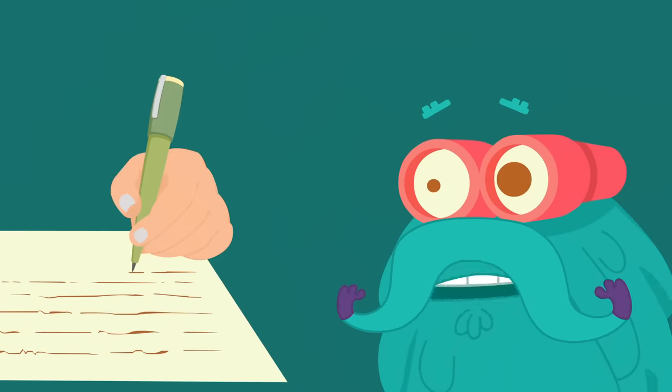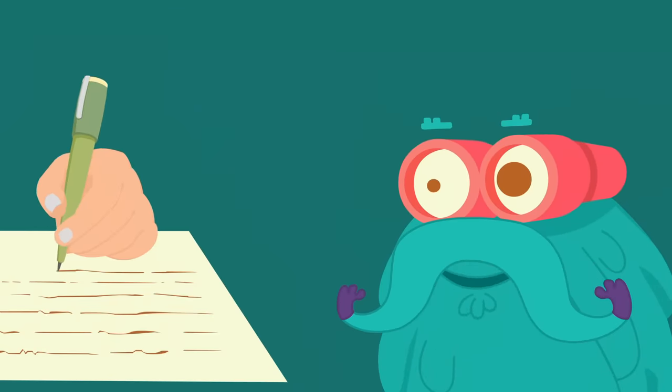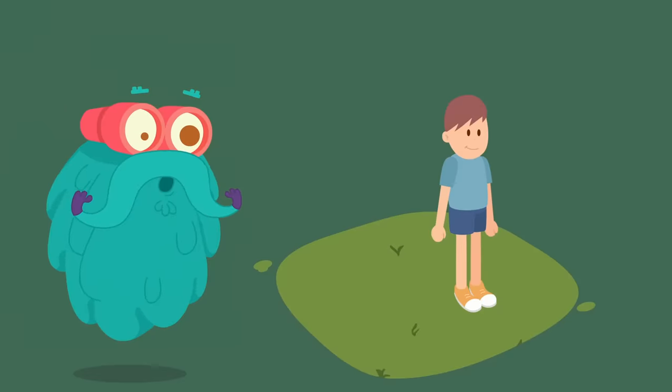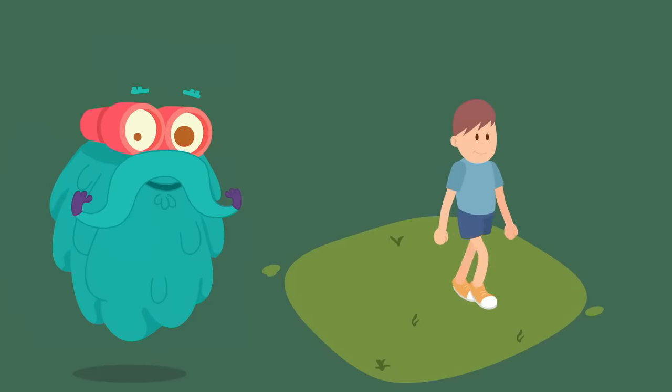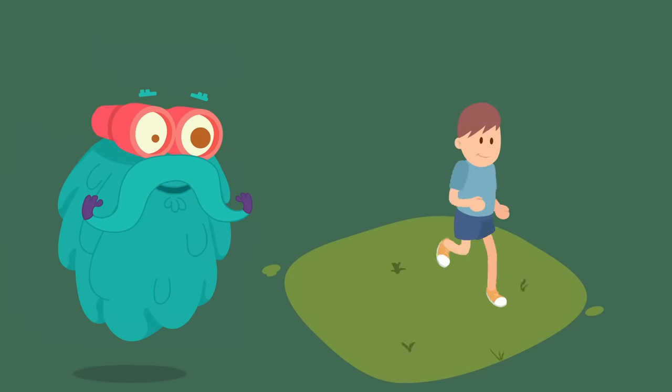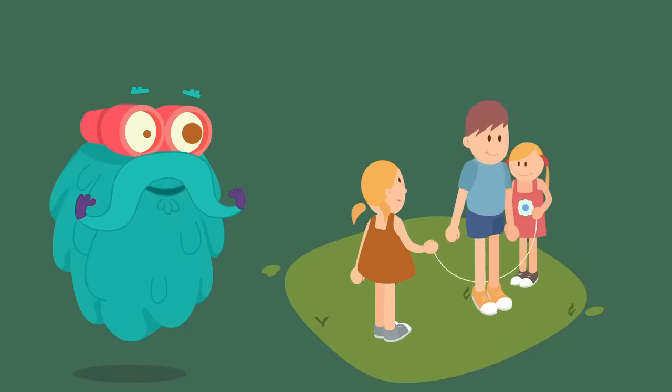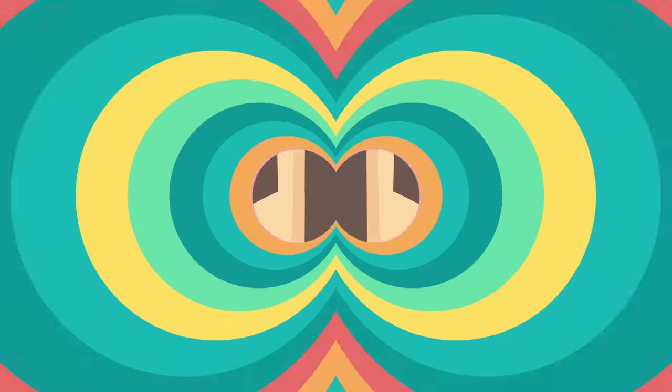Fingers. The fingers help you hold on to things. Legs. Your legs help you move around, walk, and run. You can kick a football and even play with the skipping rope.